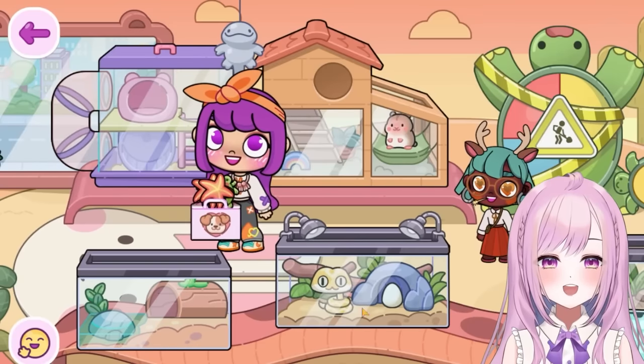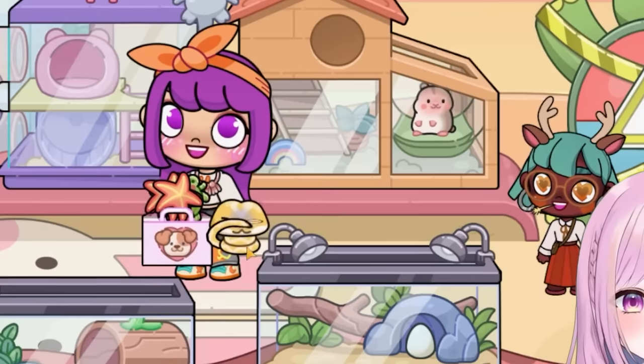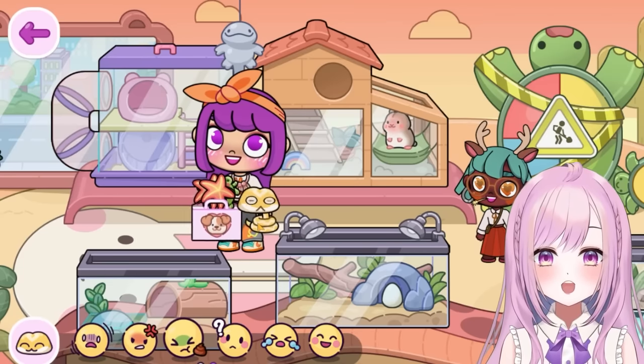I don't need this anymore, so let's go to the right side. Wow, wait a second. There's a little hamster there. There's a snake. Oh, let's hold the snake. I'm scared of snakes, but this one's kind of cute. The snake has emotes? What? Oh, look, it's scared and it's shy. Oh, it's angry. Oh, my goodness. Oh, it's a poopy emote. Oh, my God. It smells.